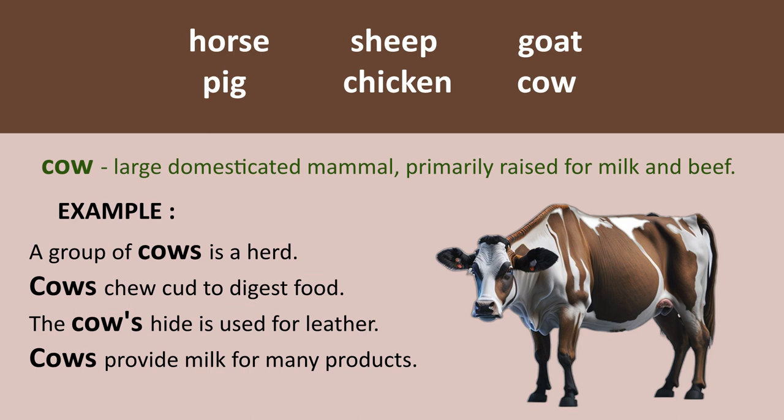Cows chew cud to digest food. The cow's hide is used for leather.